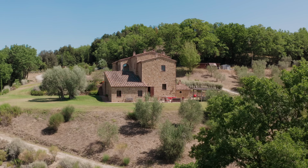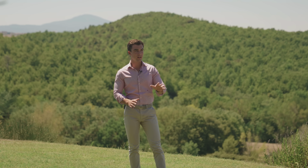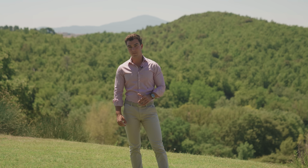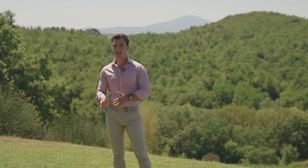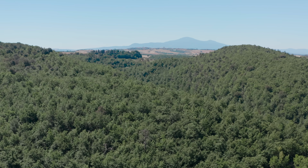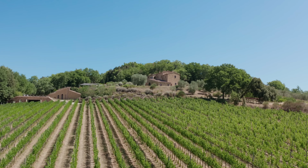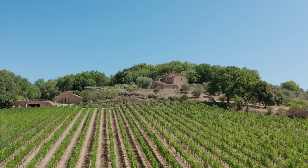The estate is set in a wonderful position. We are 5 minutes away from the closest town with services. The village of Trequanda is 15 minutes away. And then we are also close by to Pienza, Montepulciano, Montalcino, Cortona and Siena. The closest airports are the ones in Perugia, just over an hour away. Next we find Grosseto and the airport of Florence, 1 hour and a half away.